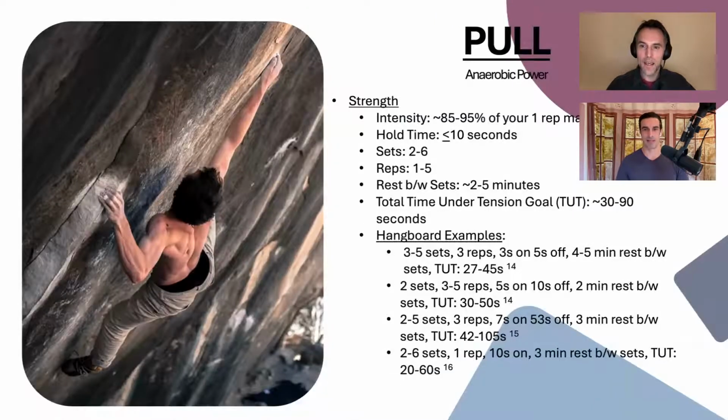All right, let's break into it. So the first one is pull. This is anaerobic power. We're talking about pure strength, your maximum strength.